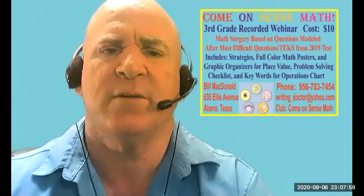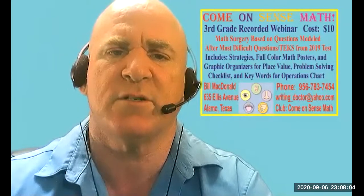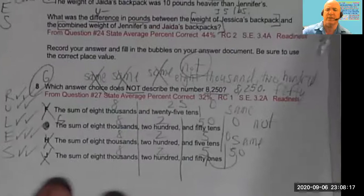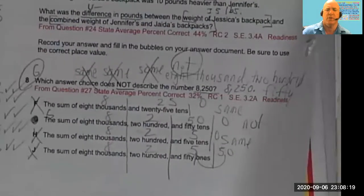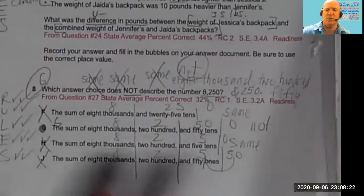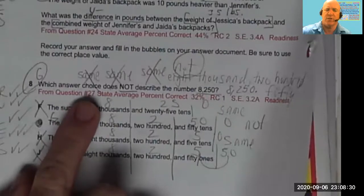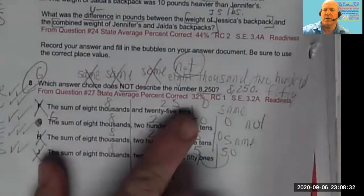That means only 1 out of every 3 kids in Texas understood the simplest thing in the world that we thought would be simplest, place value. So let me show you a way to help you understand how to make it through a problem when it comes to place value, so that we don't make the same mistake that practically 300,000 students did when it came to the question like this from the third grade test, question 27.